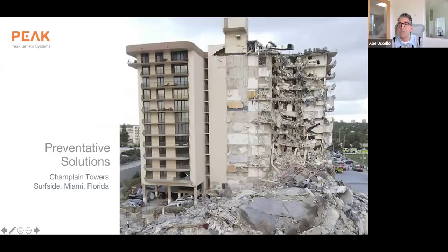What really brought us to Move Solutions was a little over 2 years ago when the horrible event occurred of Champlain Towers in Surfside, Miami, and the collapse of that building. One of our partners here in the company actually had people he knew who passed away in that tragedy. We're always thinking about how technology can improve humanity, not just the bottom line. As a result, we began seeking a solution that could be monitoring critical infrastructure, including buildings, that would give us the ability to prevent this type of thing from happening in the future.